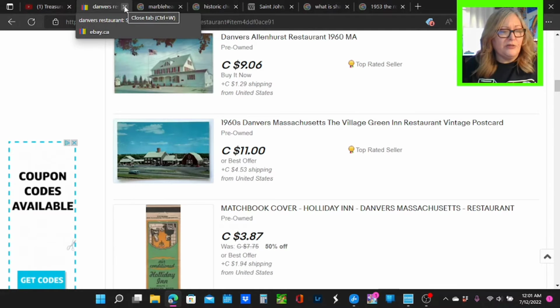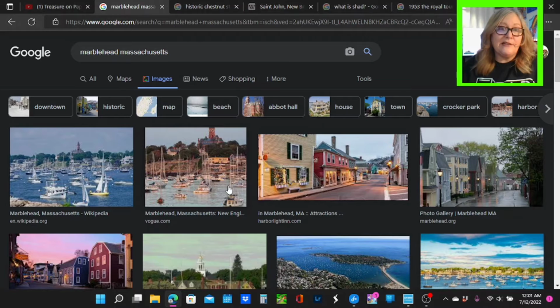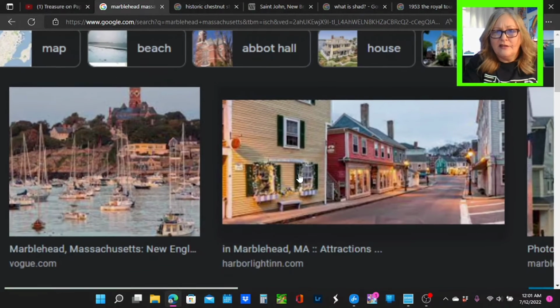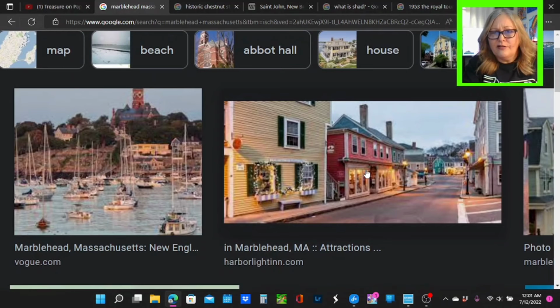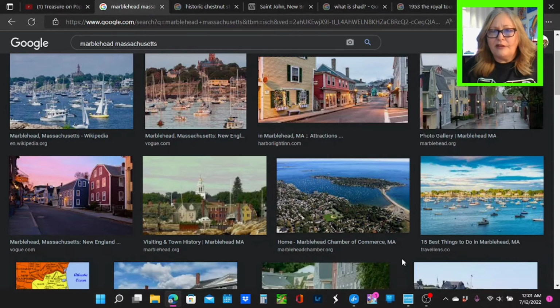Next up is they went to Marblehead, and I was able to get a few photographs. I had heard of Marblehead, but I never really knew where it was, but it's in Massachusetts. So here are today's photographs, and I love the streets. The buildings on the street. Look how pretty these homes are. So quaint. And all the sailboats. I assume it's probably very affluent there.